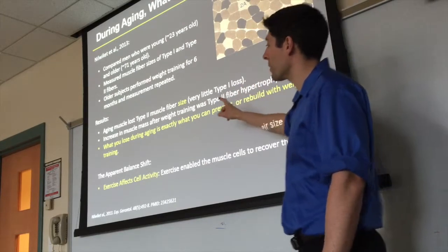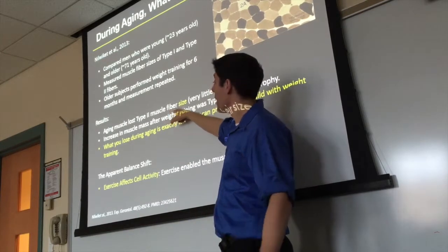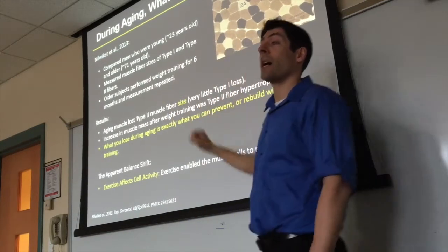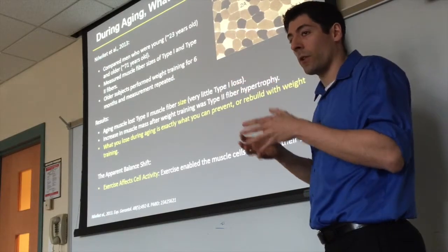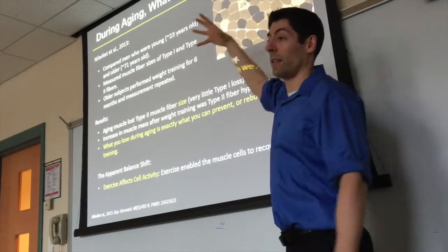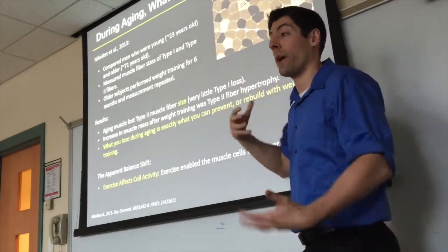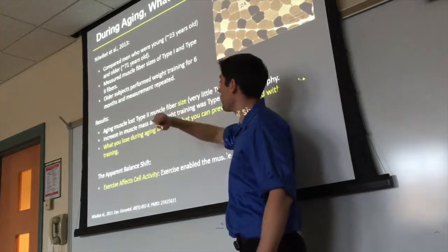And the fiber itself, this is another word for cell in muscle terms, actually didn't disappear. Its size changed. So that's the loss, is really the contents in the cell that are disappearing. The cell, the fiber, is still there. All right? And it was the type 2 ones that were being affected, not the type 1.